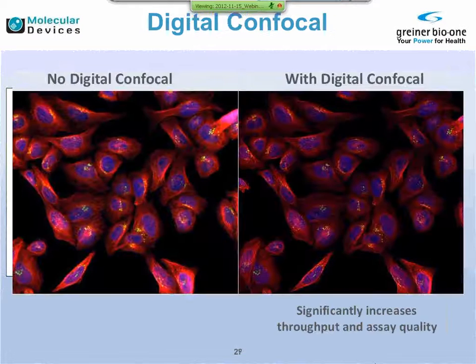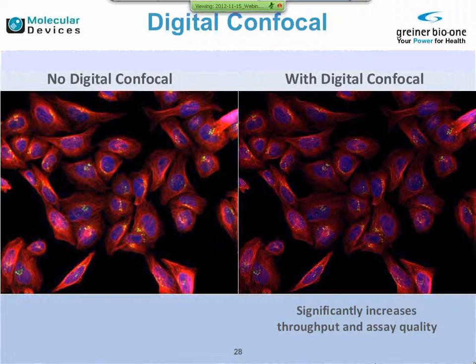What we also have is the digital confocal, which is an on-the-fly algorithm. On the left-hand side, in this image, you see an image without digital confocal, on the right-hand side with digital confocal. And especially here in the tubulin of that cell, you see it's much clearer. And that also helps later on in image analysis. So it's a very nice drop-in.